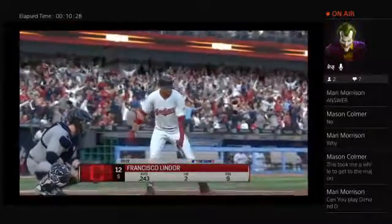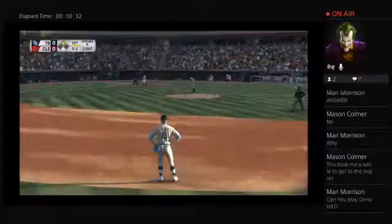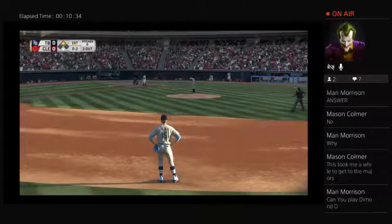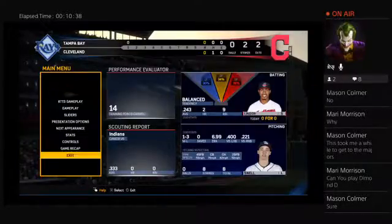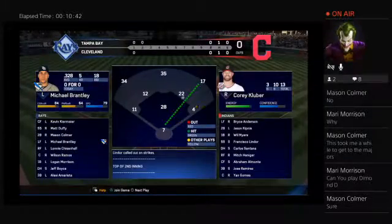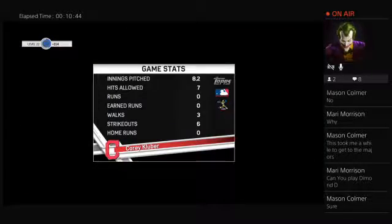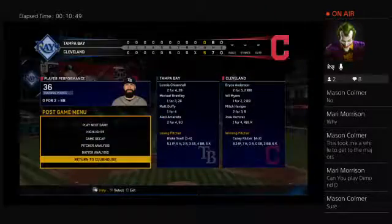So here's Francisco Lindor now. He enters play hitting down in the .240s for the year. Two out here and a runner at second. Lindor. A really solid starting pitching performance. Kept the opposition at bay, and as a result.